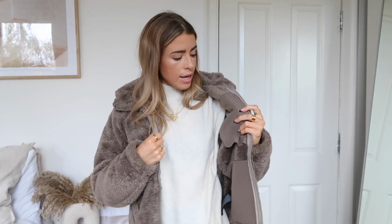The reason why I like this fleece is because it's a good thickness, so you can wear it on its own. You can wear it just as a jacket by itself, but you could also layer this underneath the coat when it gets winter cold, you know, if you've got a classic coat and you want something to layer underneath, this is a really good piece because it will keep you warm.